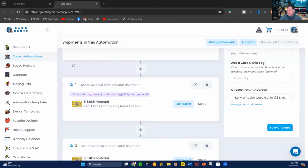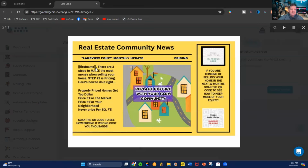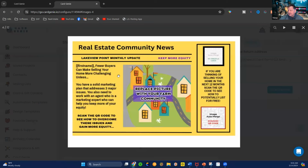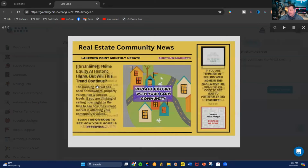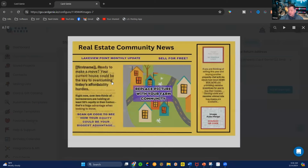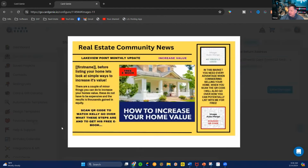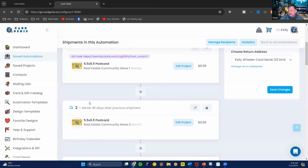So inside of my system, and before I show you this one, let's go here. Here's an example of a 12-month, one card a month system. And they look the same, but they have different things in the cards, different information points that you can do. And these cards are done. And by the way, everybody that uses my own direct mail platform, yes, I have my own, gets all of my cards, about 70 cards in about 9 different niches. More on that later. But this is an example of a 12-card seller strategy where you set it and forget it, right?